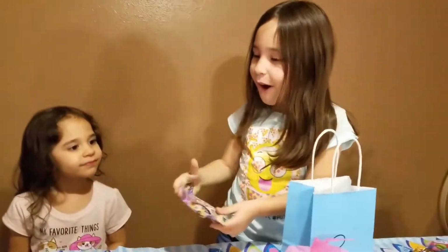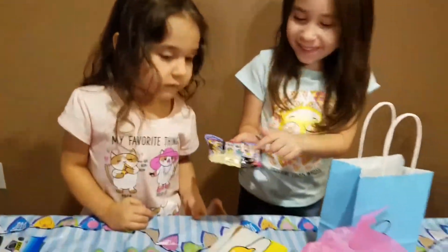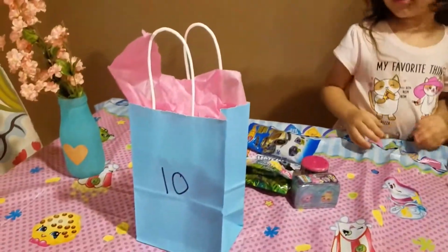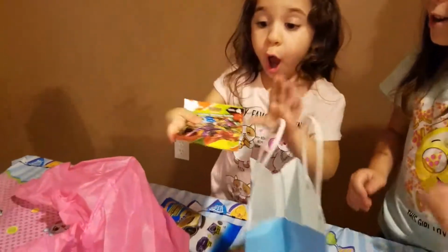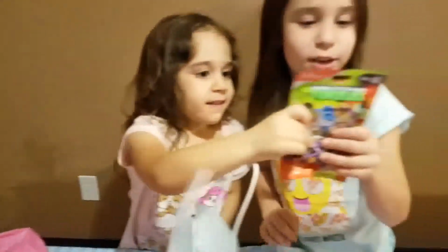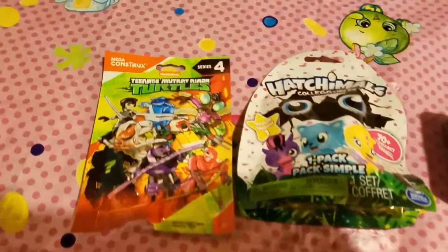Yay, this is so awesome. Littlest Pet Shop? I already have this one. Now I hope I get this one. I really want this Spider-Man one. You get the last bag. You get number 10. I'll give it to you. Go get the bag. What did you get? Ninja Turtles! Awesome! You can get all kinds of them.